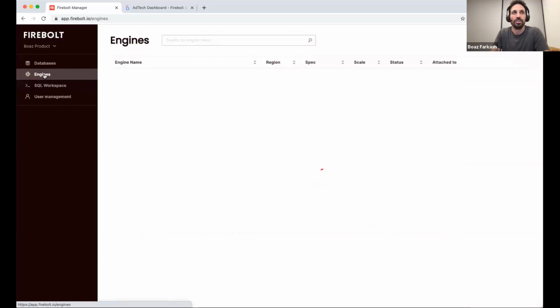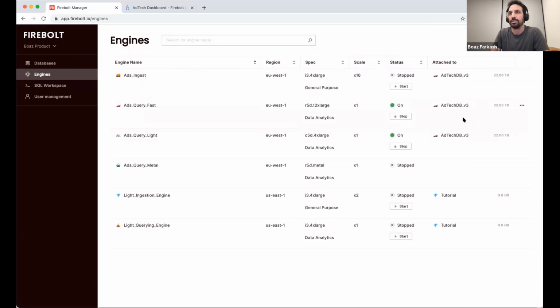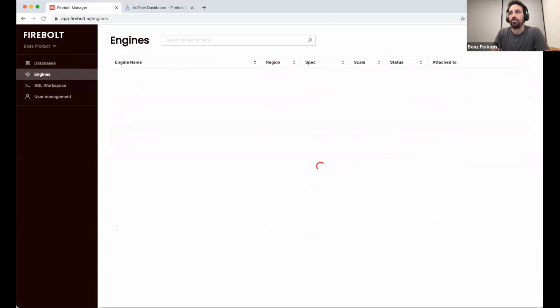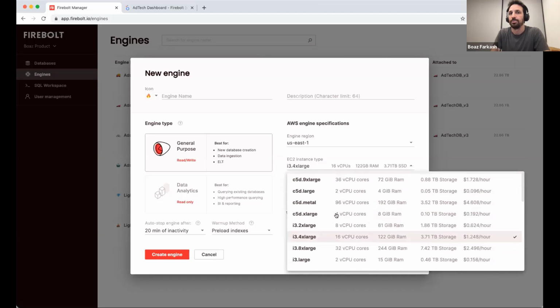I can click the engines page here on the left, and you can see the variety of engines that I have in the system. Currently, Adds Query Fast and Adds Query Light are the ones attached to the database I just showed you. And when you work with engines, when you create a new engine, this is the window you see. You choose a region, and you can choose the scale of the cluster, how many nodes participate in it. You can make it a spot instance to save some money on the compute. But you can also choose, and it's something very unique to Firebolt, literally the EC2 instance type that participates in the cluster.